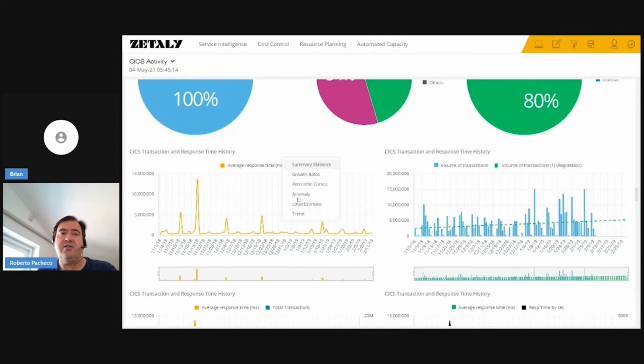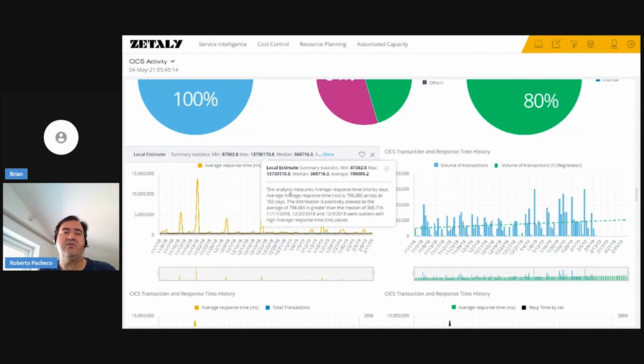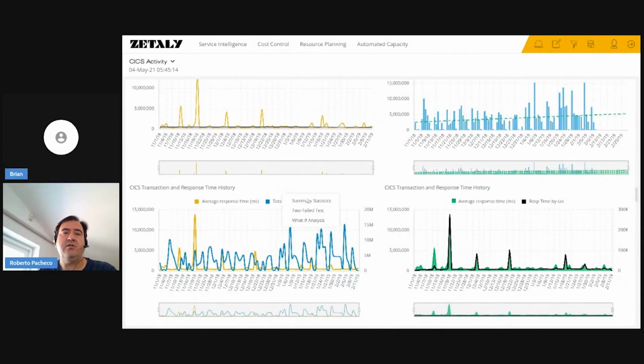We have other engines, not only the trend. We have the local estimate, anomaly detection, percentile curves, growth rates, summary statistics, so that you can apply. Also, we have what if analysis that you can apply, this kind of thing. So if I just select one here, local estimate. Again, the solution will analyze the widget, and you see that there is a local estimate line here in black, and you can see more details the solution gave us about the local estimate engine, with summary statistics, minimum, maximum, median, average, and the explanation about the analysis.